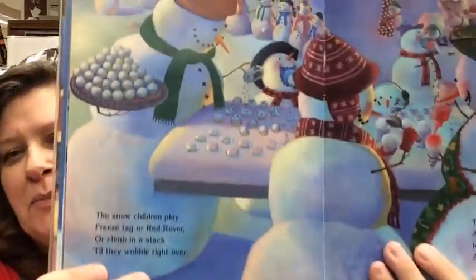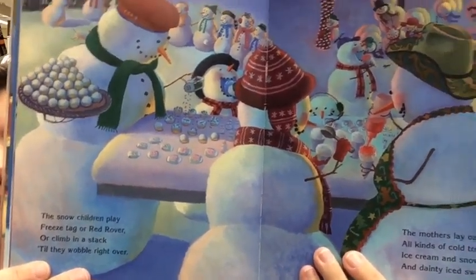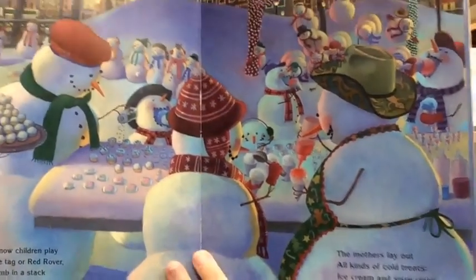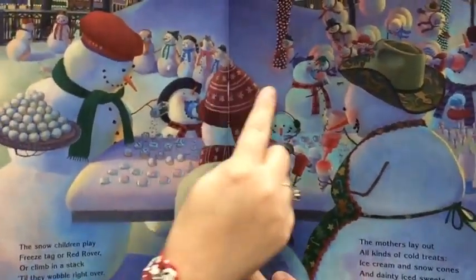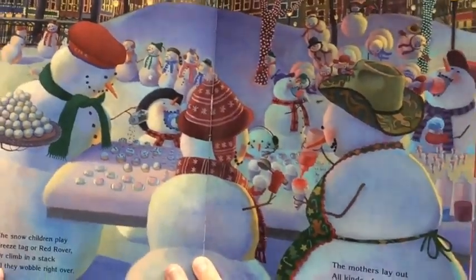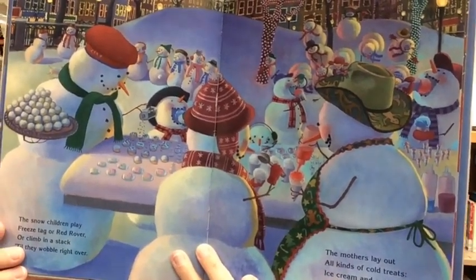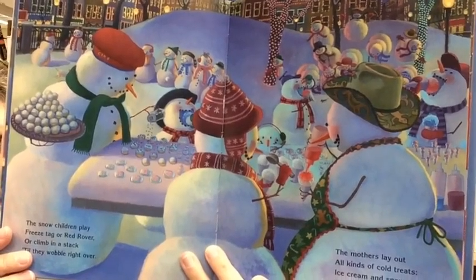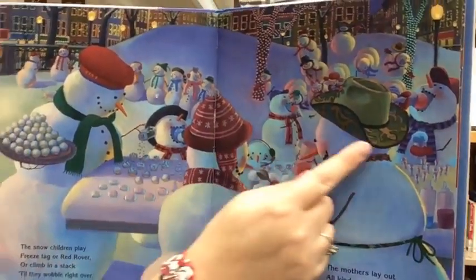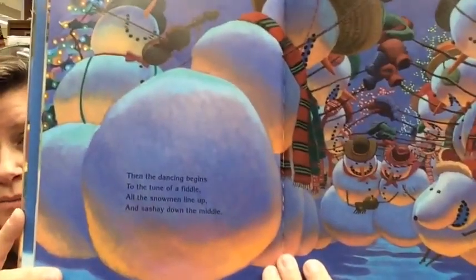The snow children play freeze tag or Red Rover or climb in a stack till they wobble right over. Do you see them wobbling back there? There they are. They're silly. You got to be careful. The mothers lay out all kinds of cold treats, ice cream and snow cones and dainty iced sweets. Look at the snow cones over there. Oh my goodness, how fun. I don't think I would want a snow cone at a snow party outside.